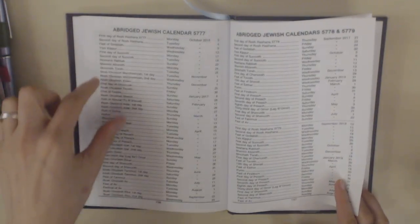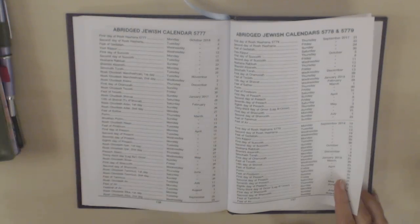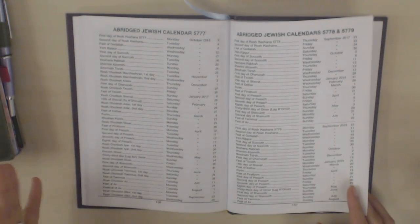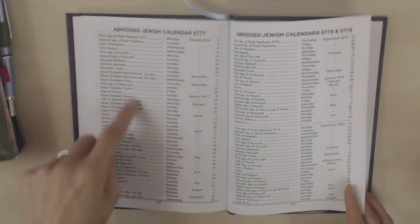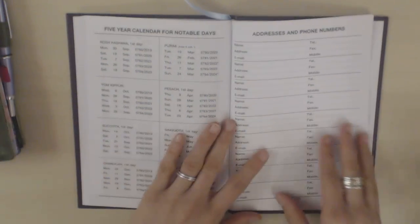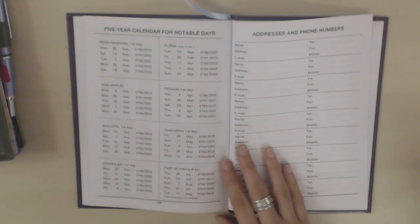This one has all of them in detail, and you can see there are a lot of Jewish holidays, so it can be sort of confusing. If you're trying to plan things, you have to be careful to avoid them. So this really is very useful. No matter how observant you are, as long as you observe the holidays, it's really useful.